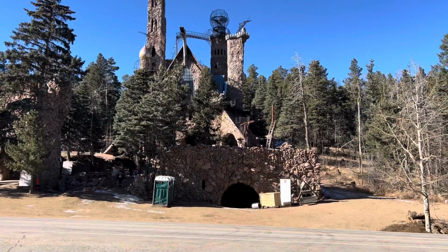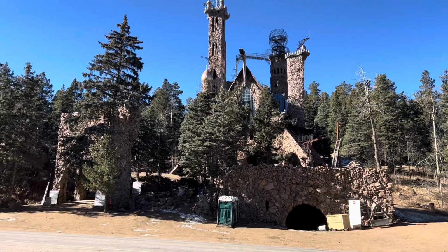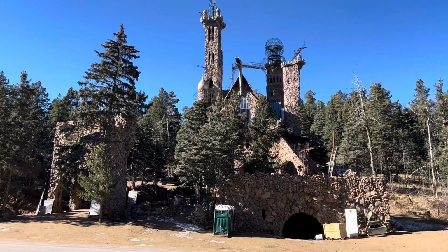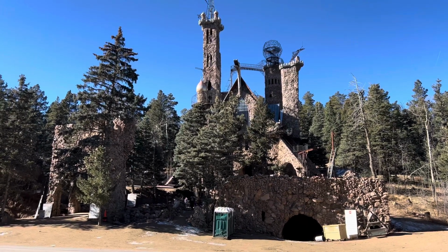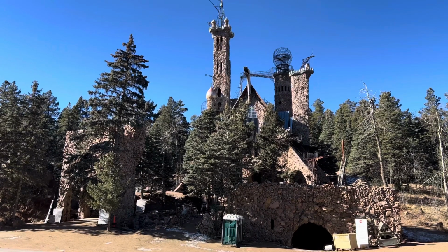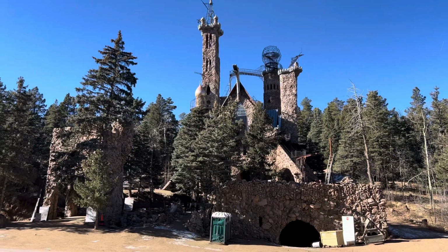And that was actually him that just pulled in with that trailer. So, really unique person. He has a very, very unique outlook on life, and he believes in his rights and freedoms. So he is building this castle on his land that has been in his family for generations.